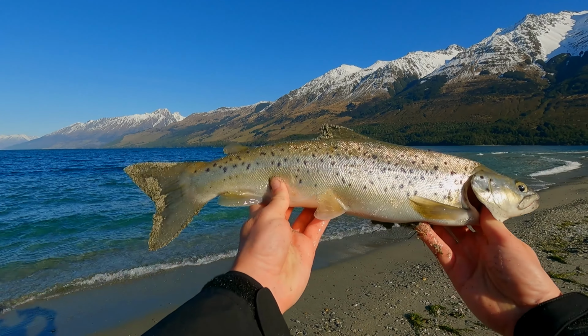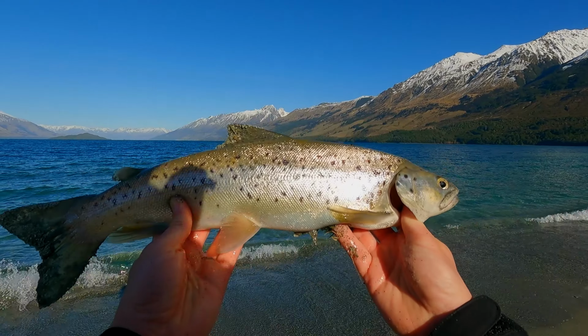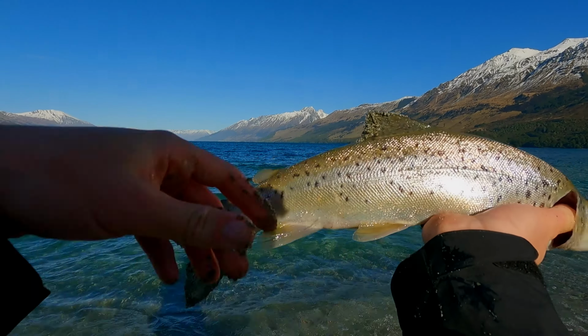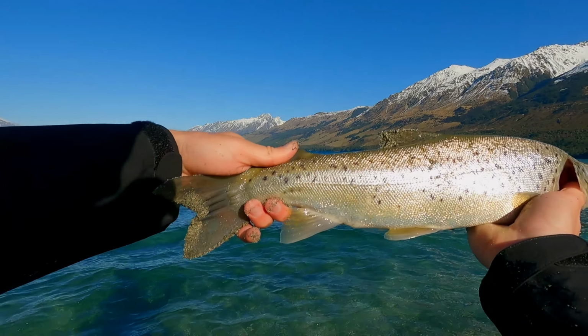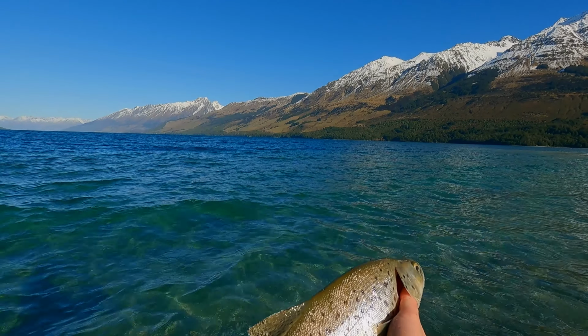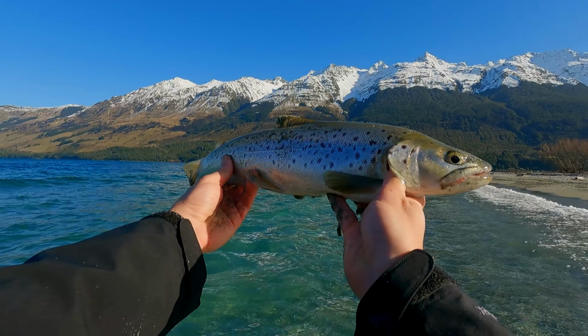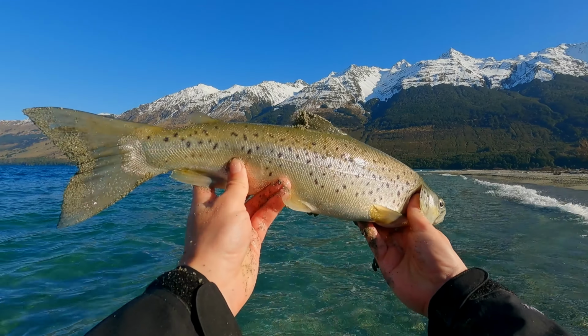Another beautiful brown. So glad to get onto them just because this is my only day. We'll be heading up the slopes for the last 2 days. So I am stoked.